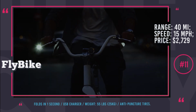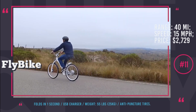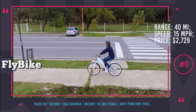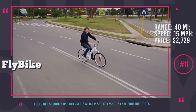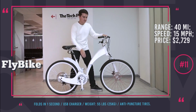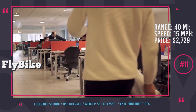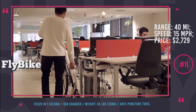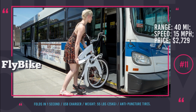For your safety and comfort, it was equipped with rear and front lights, smart locking system, USB charger, and anti-puncture tires. It is worth mentioning that it was originally funded via Kickstarter and struggled with deliveries. However, once the buyers finally got it, the feedback was overwhelmingly positive. So hurry up while they last. Last time we checked, only 30 units were available.